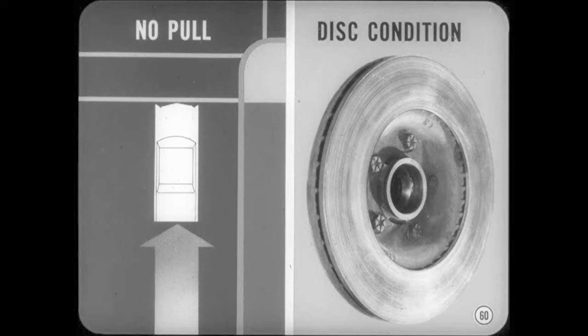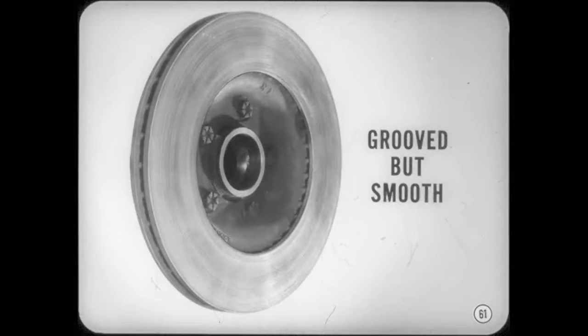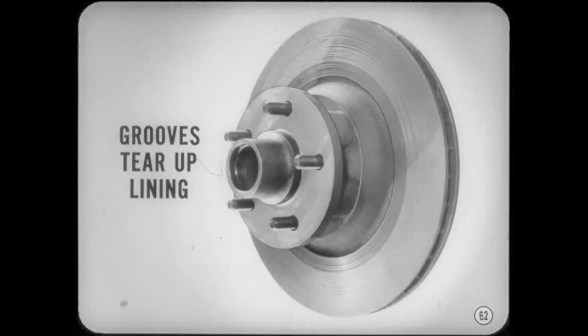If the brakes operate smoothly and do not pull to the side before the linings are replaced, I figure the discs are still usable. Now, whatever you do, don't condemn a disc just because it has deep grooves. If you find discs that are grooved but smooth in a job where the brakes are otherwise okay, the replacement lining will seat in with no trouble after a few hard pedal applications. Where the disc has rough grooves, they'll tear up new lining in a hurry. So a new disc is the answer. Don't try to refinish brake discs. Too much material must be removed to clean them up.